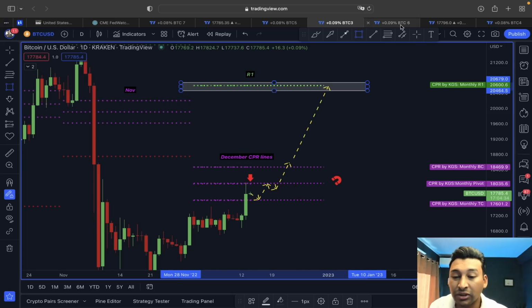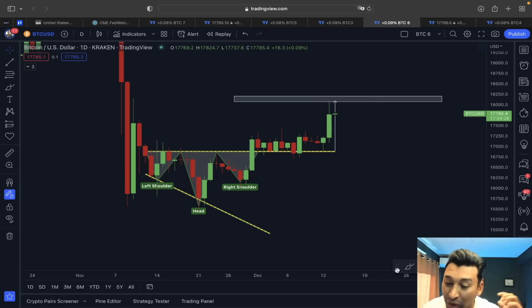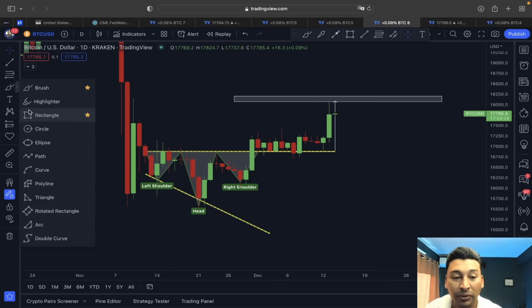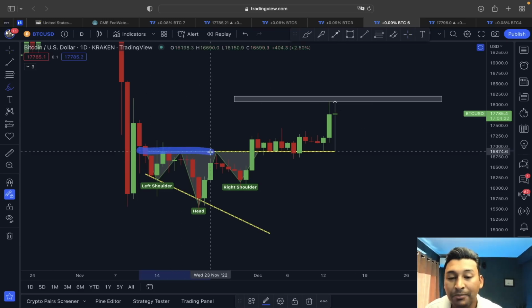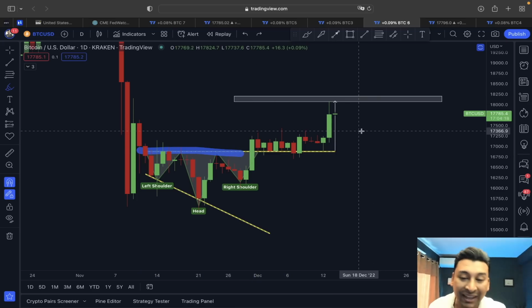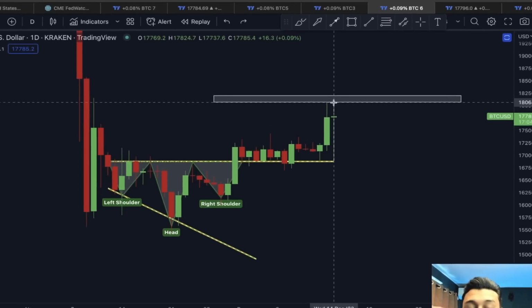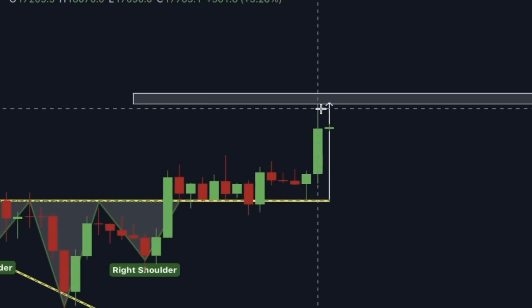And also guys, if we look at this in a very simple way using this right angle broadening wedge and inverse head and shoulder, I was very clear, since the price has flipped the previous temporary resistance into support, there is a very high probability for this trend also to continue here to the upside. And now if we look at the target area which we talked about in my yesterday's video, we came exactly around the target area around 18 to 19,000 and got resistance.